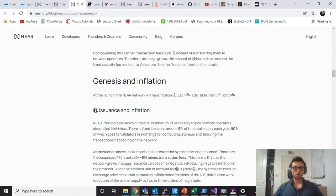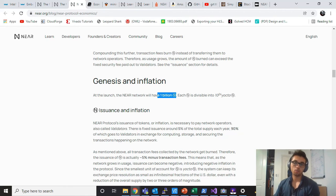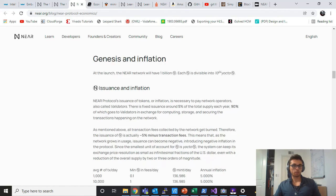The other thing, okay, so at the launch, the NEAR network will have 1 billion NEAR tokens. Each NEAR is divisible by 10 to the 24 yoctoNEAR. Yocto is just another unit like micro or nano. Yocto is just 10 to the minus 24. So they're just saying 10 to the 24 times 10 to the minus 24 is 1 NEAR. So they break it down into yoctoNEARs, basically, is what they're saying.